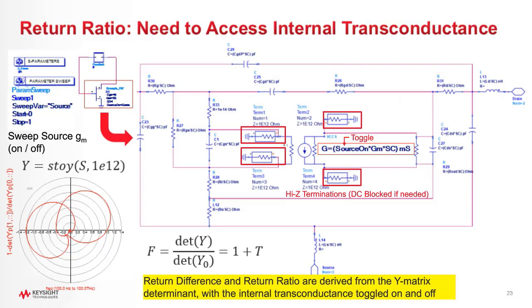Let's compute the return ratio for the example that I showed earlier. To do that, I need to access the internal transconductance inside of the transistor model so that I can turn it off. And I implemented that in ADS using a variable called sourceOn, which I could then set to 0 or 1. After that, I took 4 high impedance probes and I put them across the terminals of the transconductance element to get the admittance matrix across the transconductance. And then I took the ratio of the admittance determinant with the transconductance on to the admittance determinant with the transconductance off. And that is the return difference.